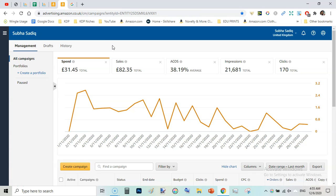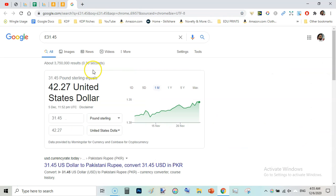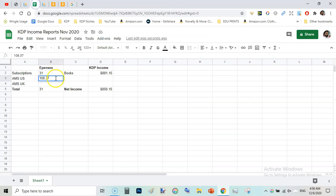Now we will be looking at the Amazon UK marketplace. I spent £31.45. That counts for $42.27.